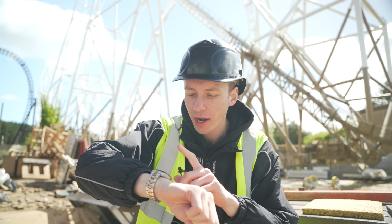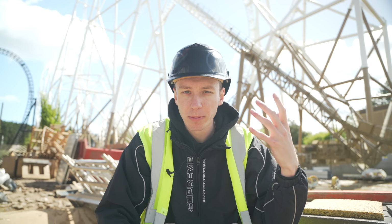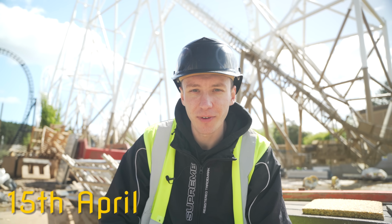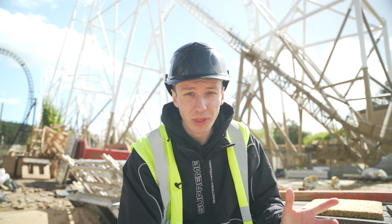I'm here on the site at around midday, and obviously over the weekend and towards the second end of the last week, they've just been preparing the trains for this first test, getting them all ready, making sure that every single detail with those trains is working perfectly and as it should be. And today, Monday, the 15th of April, it is a very windy day, so that could also play into things today.